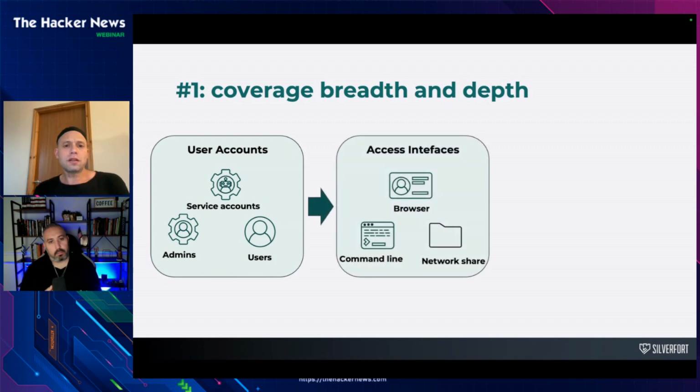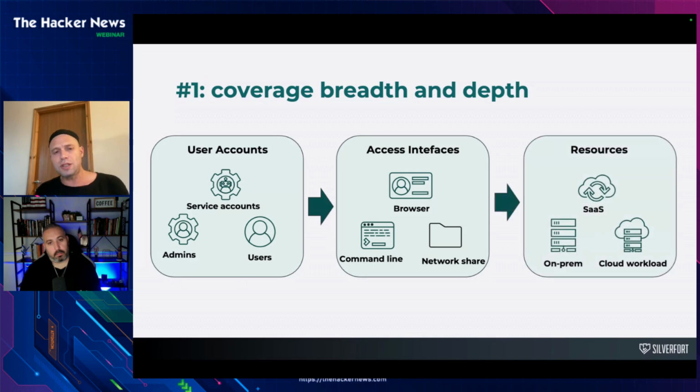The next thing is, of course, the access interface. When you want to log into a certain resource, you do it through an interface. If it's a SaaS app, you do it through the browser. If it's a file server, through a network share. I've just shown you how you do that with a command line. There are RDP, WMI. Again, there are multiple access interfaces, and the ITDR should be able to see and analyze all of them.